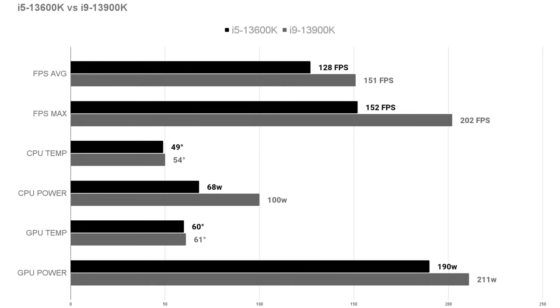Okay, so as you can see, some pretty large performance differences here between the two chips. The main ones I want to point out, FPS average was about 20% higher on the 13900K. It was more than 20% higher on the FPS max, but that number can be a little bit wonky to go by. But I think the gap is something to mention.